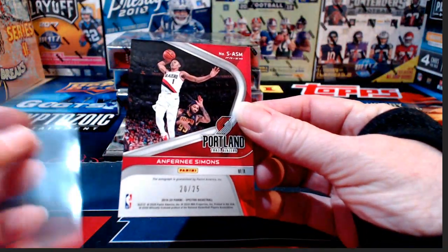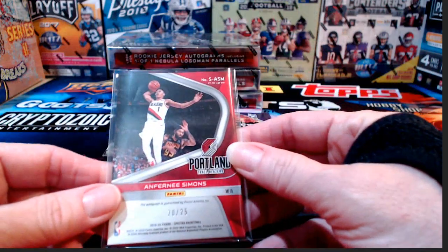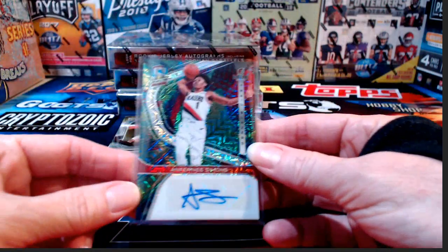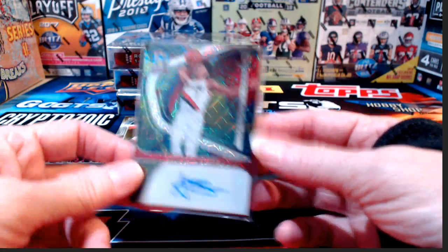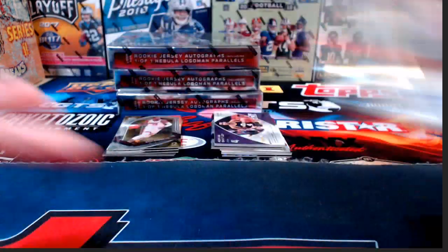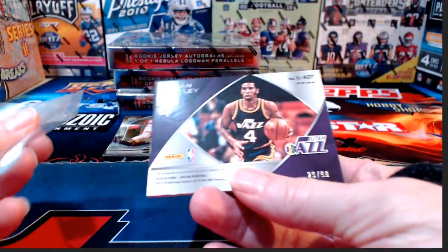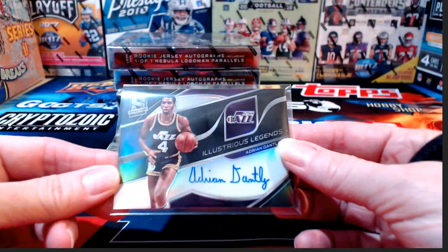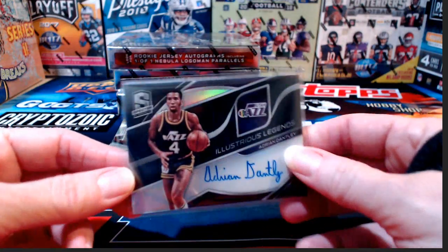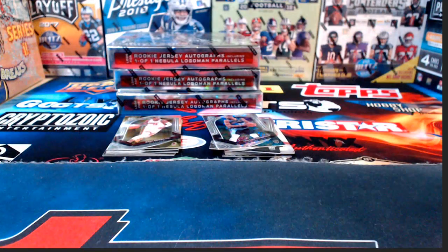The first thing that we see is numbered to 25, and it is Anthony Simons for the Portland Trail Blazers. So the first autograph out goes to the Blazers, and it is numbered to 25. On the opposite side here, we find the Jazz, numbered to 99 with a little throwback here, Adrian Dantley. And I don't feel a sticker there, so that is a hard-signed on-card autograph for the Jazz.